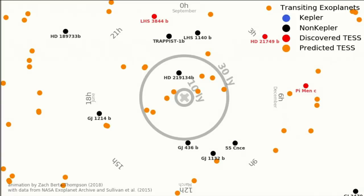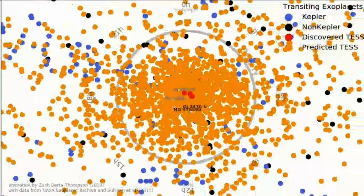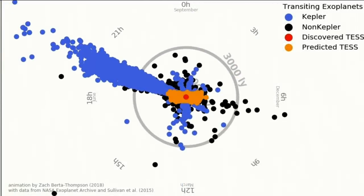So this is a simulation where we know which stars TESS is observing, and we know how common planets are, and so we can predict roughly how many stars near the Earth we will detect planets around. You can see TESS is really going to fill in the really, really close by known planets that are discovered. And as we zoom out to further and further distances, you can see TESS is really going to fill in all of the known exoplanets that are as close to the sun as we can get. In blue, you actually have the Kepler detections. And you see that while Kepler discovered lots and lots of planets, unfortunately, a lot of them are really far away.